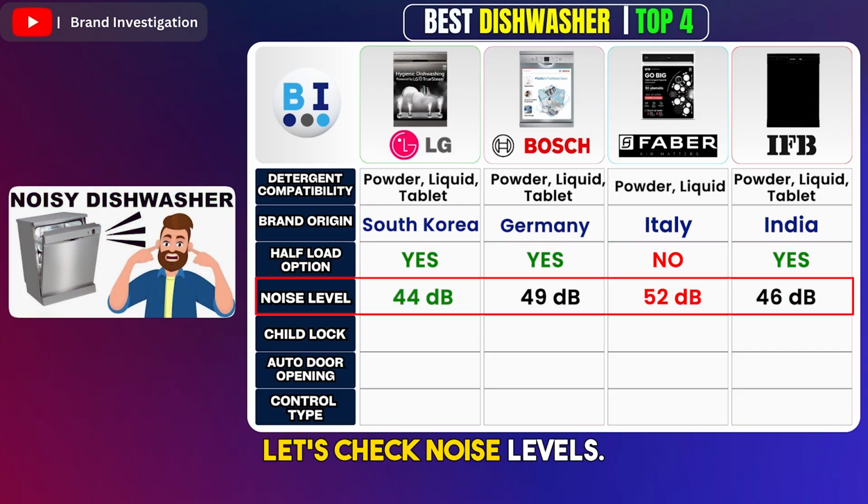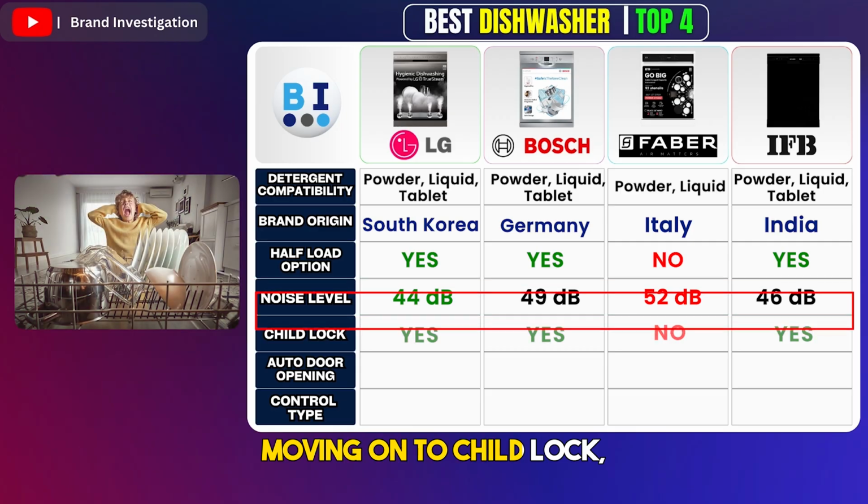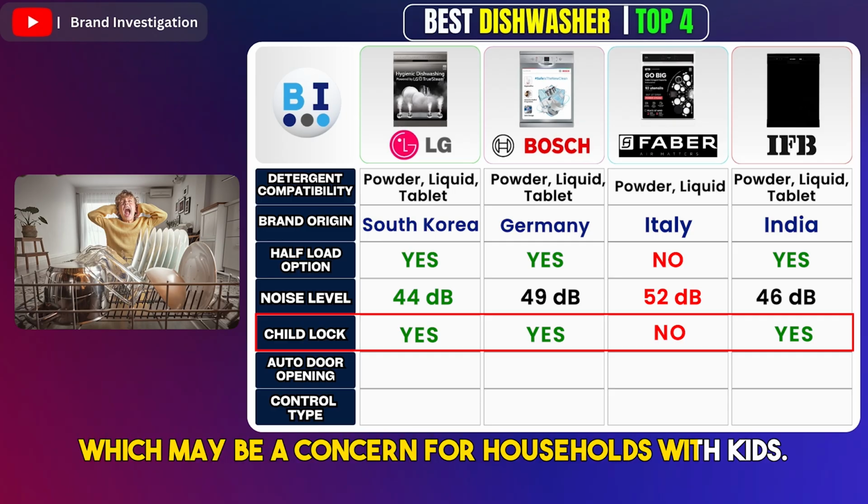Now, let's check noise levels. LG is the quietest at 44 dB, followed by IFB at 46 dB, Bosch at 49 dB, and Faber is the loudest at 52 dB, making it the least suitable for noise-sensitive environments. Moving on to child lock, LG, IFB, and Bosch include child lock, while Faber lacks this feature, which may be a concern for households with kids.